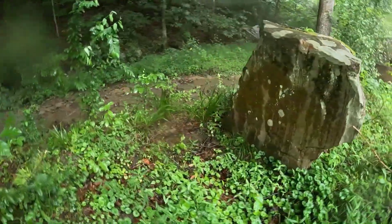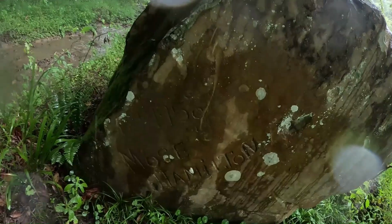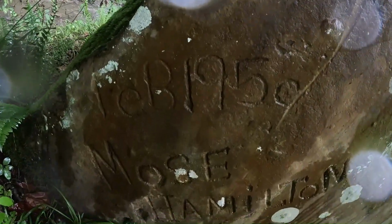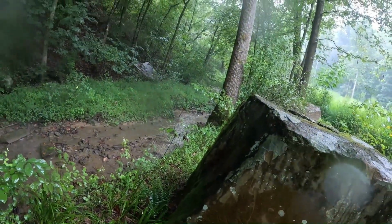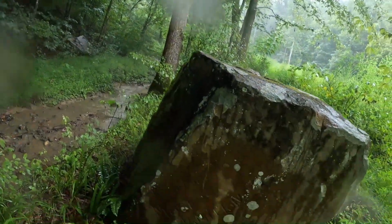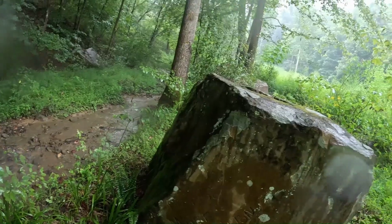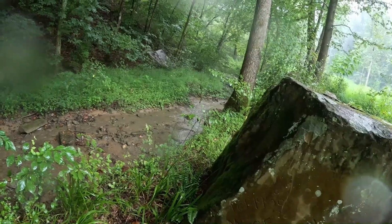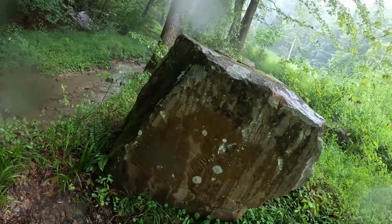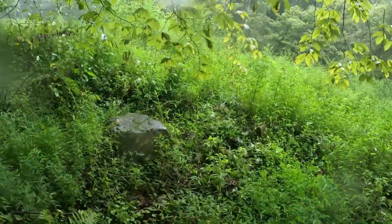Yeah, right here. See that? February 1950. Mose Hamilton. He said he was here hunting groundhog, and took a pick and carved that in that rock. And Keith was moving some rocks around with some heavy equipment, doing some work, and happened to run across it and left it sitting up. Cool, huh? 1950. What, 74? Almost 75.